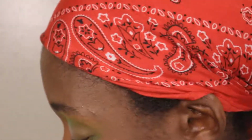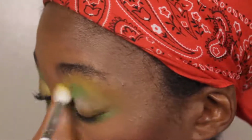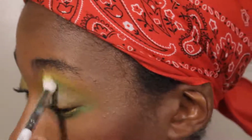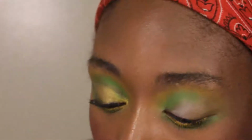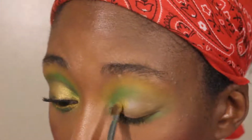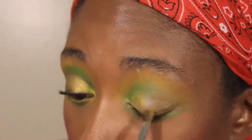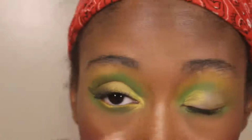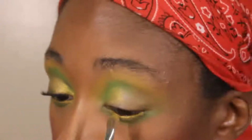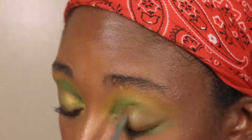Okay, so just take my clean brush now and dust over all of this. Now we're going to go into the gold. So the gold shade is called Goals. Let me just take this brush and cut it in a way, kind of. I don't cut it too much because I still need to take my liquid liner and go into the crease. I know you probably can't see it. Hopefully you'll be able to see it in the pictures. But I'm going to try to do that.